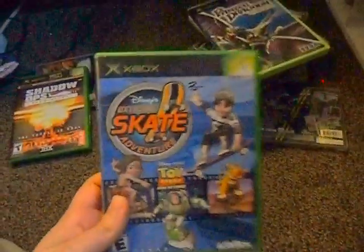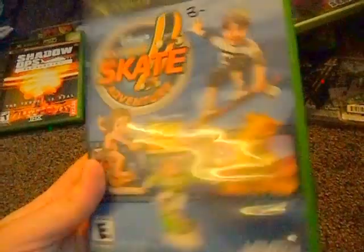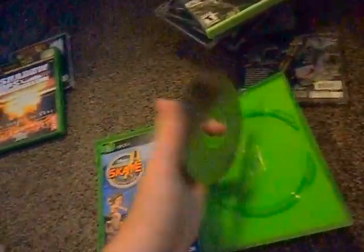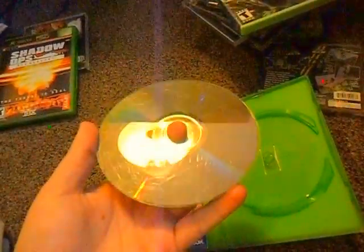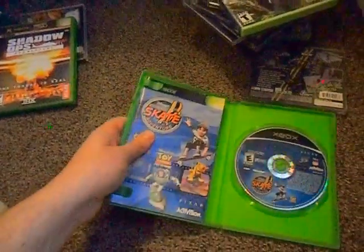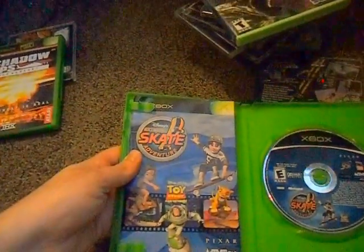At a Goodwill, I found this for $3. This is Disney Extreme Skate Adventure. I'd never heard of it before, so I'll give it a shot. Unfortunately, the disc is scratched up, and I'll have to have it repaired because it does not want to work in the condition it's at. I can repair that pretty easily. It's not that bad. The scratches aren't deep.